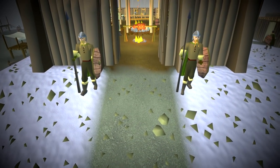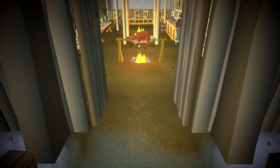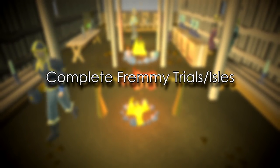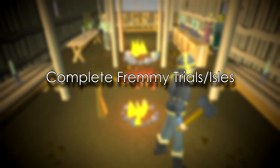Right, just to give the video a little bit of structure, I just want to go through a few things which I want to achieve by the end of this video. So first of all, we want to be working on farming contracts and maintaining consistent tree and herb runs. We also want to complete the Fremy Isles and Trials quests, which we need a few requirements for.